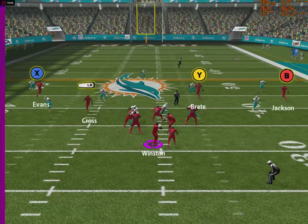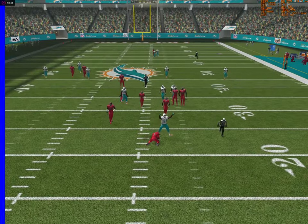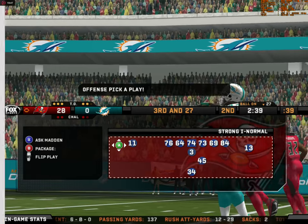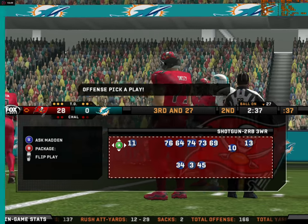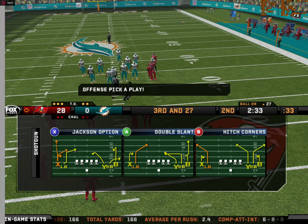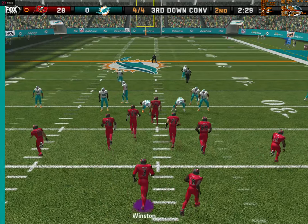Drops back. Under pressure, the rush gets to him from behind. Line had some problems with their assignments on that play. They just couldn't get the defenders at bay. They're looking now at third and long after the sack.